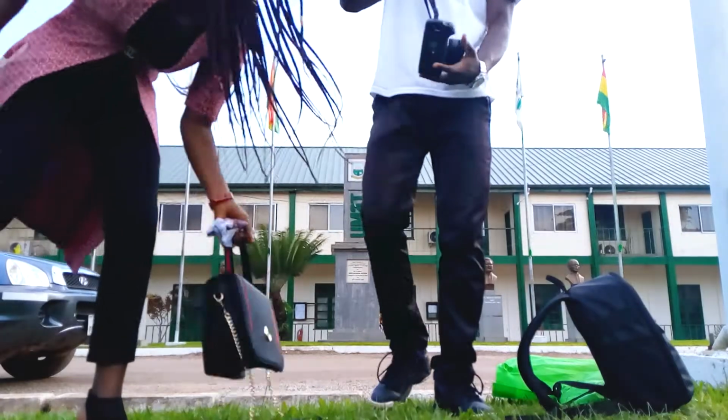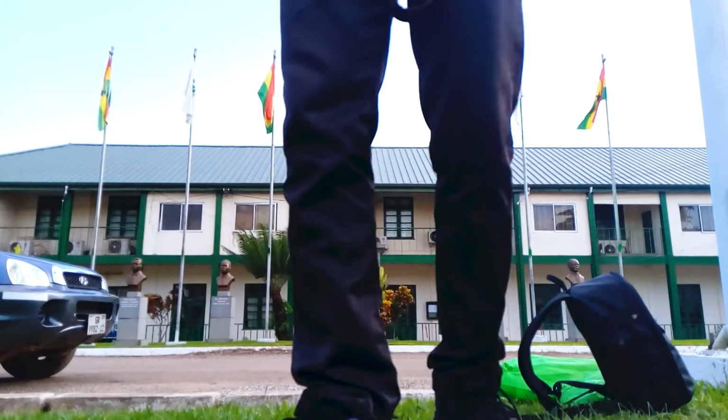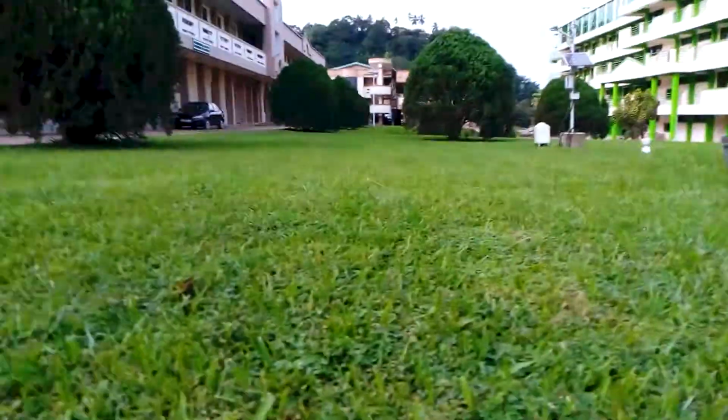Alright, but before we left, the back of where I'm recording right now has this nice green grass all over the place.